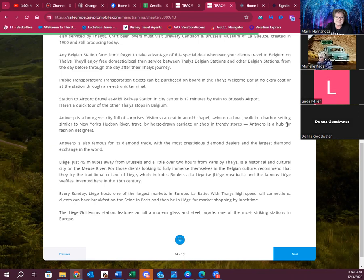For those clients looking to fully immerse themselves in the Belgian culture, recommend that they try the traditional cuisine of Liège, which includes boulettes à la liégeoise, meatballs, and the famous waffles invented here in the 18th century. Every Sunday, Liège hosts one of the largest markets in Europe, La Batte.